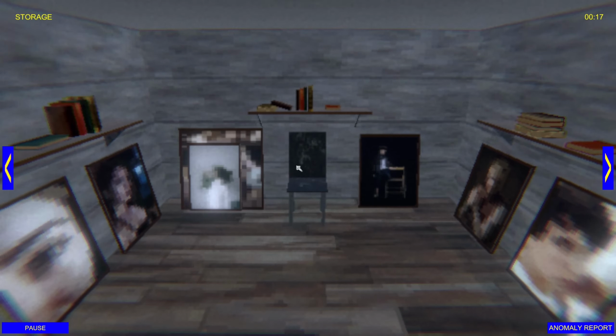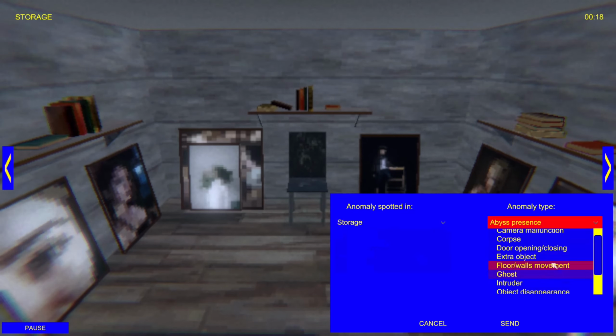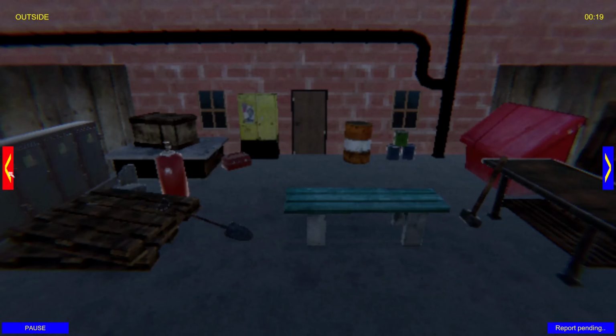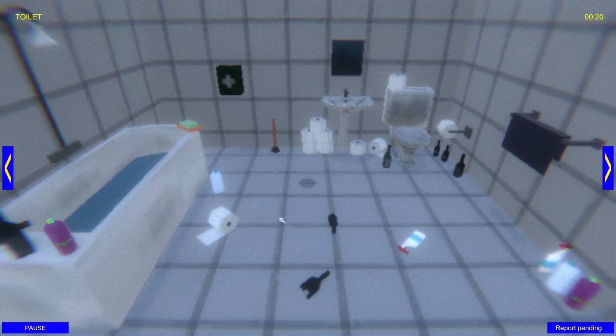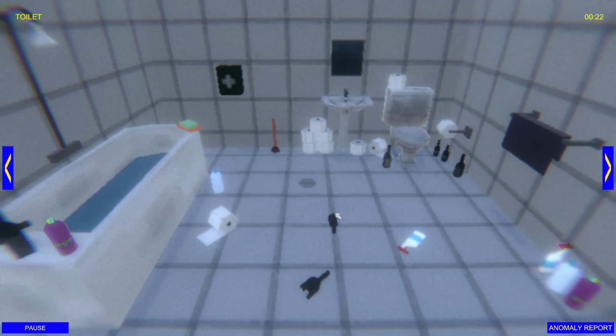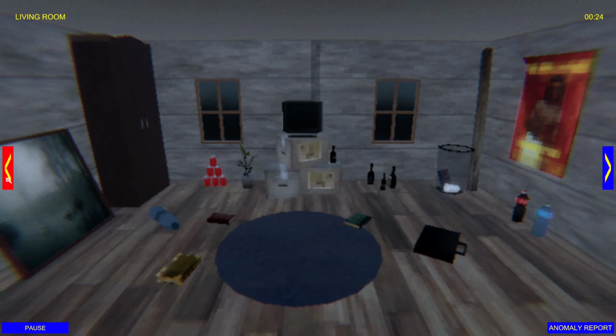Honestly, was there a painting on this chair before? I really don't know. Object disappearance. I will try this level once and then give up, because I don't think, A, that I have any chance with this one, and B, it's not that nice to look at, to be honest. Was this bottle on here before, or was it on the floor? I can't tell you. Also, was this here before, right on the floor, right in front of me? Can't tell you either. Really don't know. 100% no idea.